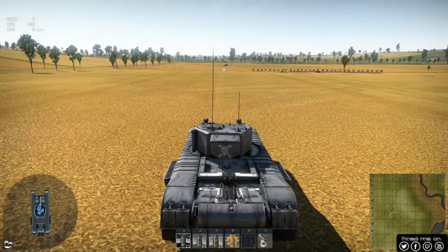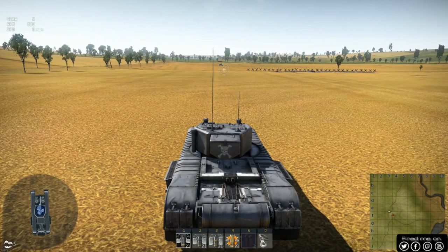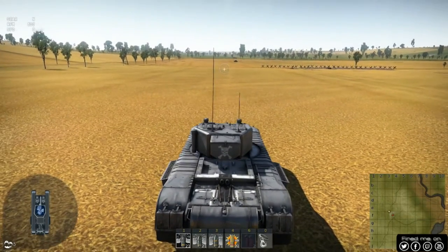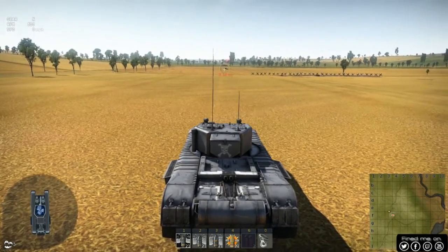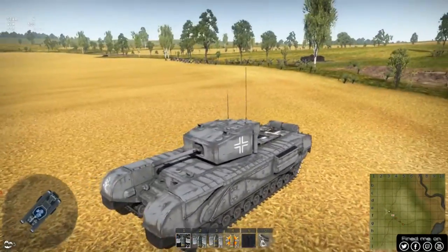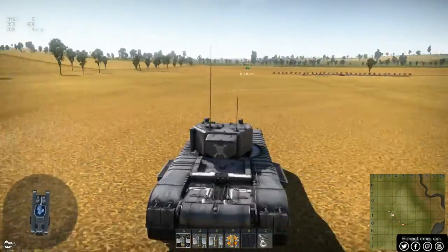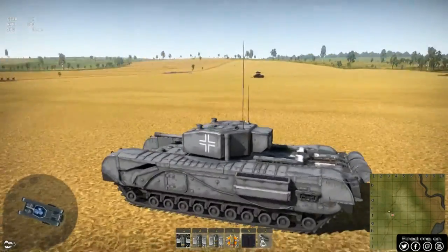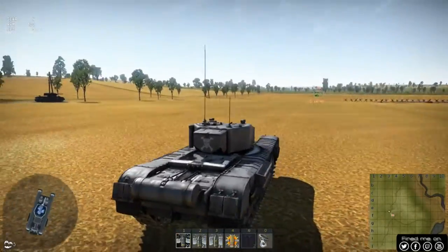Exactly 9 seconds for a full 360 degree turret rotation. Now bear in mind, the crew in this Churchill is not exactly the best, because all crews in a test are set at default. As you can see, it's got a mixture of ammunition loadouts. With it being a premium tank, all the ammo is automatically researched.